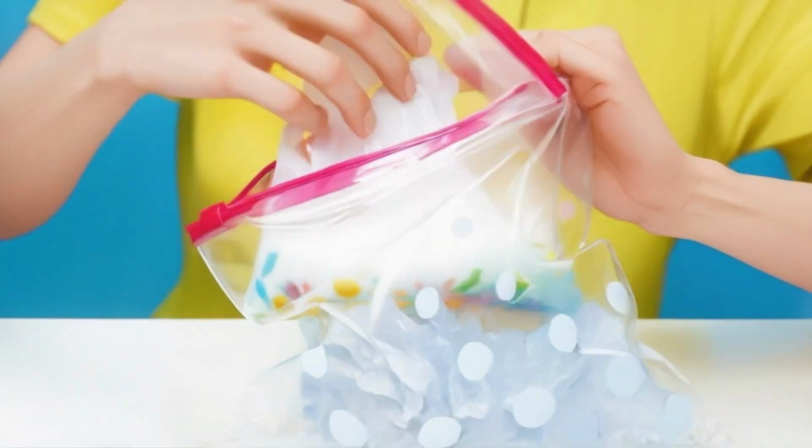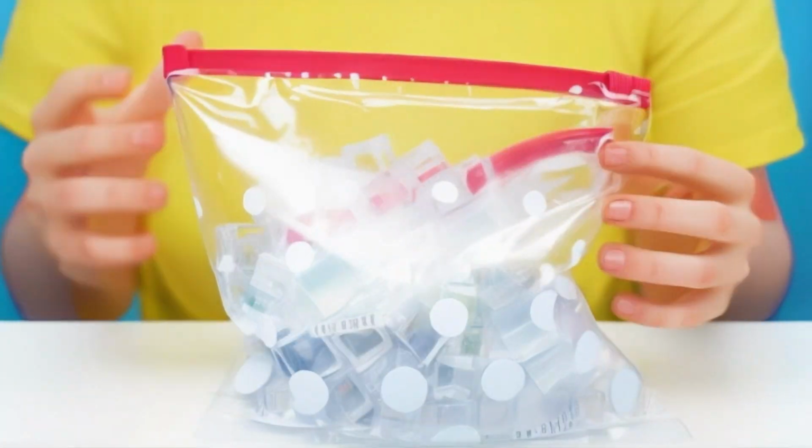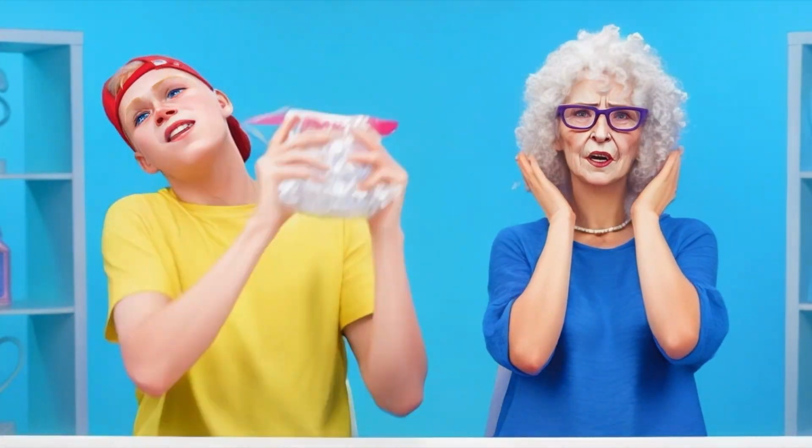I'll take another bag and add ice cubes to it. I'll put the finished ice cream mixture inside and pour more cubes on top. And now, you need to close the package and shake it well. It even sounds like music. What are those sounds? This is me checking out recipe from TikTok. Come with me.